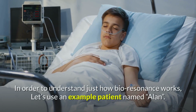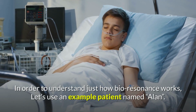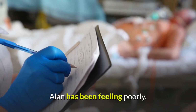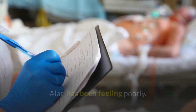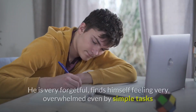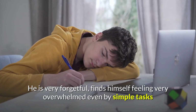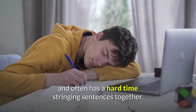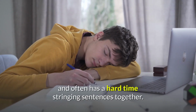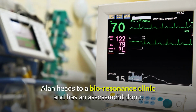In order to understand just how bioresonance works, let's use an example patient named Alan. Alan has been feeling poorly. He feels tired all the time, yet is unable to sleep. He is very forgetful, finds himself feeling very overwhelmed even by simple tasks, and often has a hard time stringing sentences together. Alan heads to a bioresonance clinic and has an assessment done.